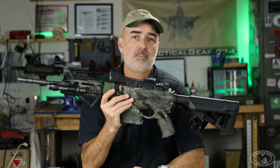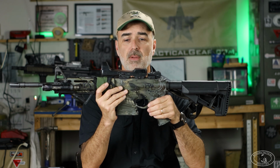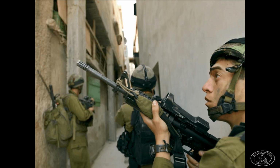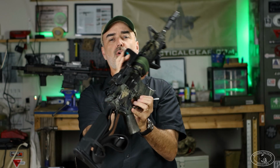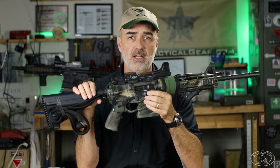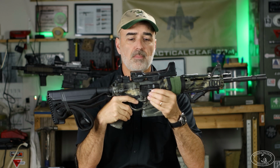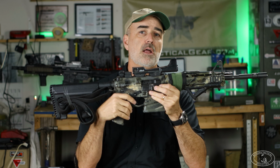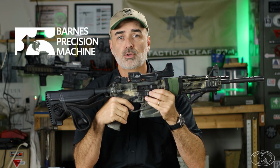Now, later, when the IDF started to get flat top uppers, they came up with a different mounting plate for the Mark I made by the Arms Company here in the US. So the Mark I was adapted to sit on flat top M4s and used up until the very late 90s, perhaps early 2000s. This is a Mark I on my AR-15. Now, this is not an Arms mount. They're super rare. This is a mount made by Barnes Precision Machine here in North Carolina.